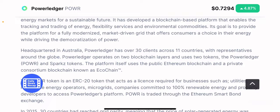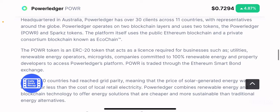So obviously they're trying to focus on providing a democratization of power as well as a choice for people to consume sustainable energy. They have a choice when it comes to choosing which energy they need to use, and also they focus on market-driven strategies rather than a particular energy-centric, company-centric, or commodity-centric value, right? Headquartered in Australia, Powerledger has over 30 clients across 11 countries with representatives across the globe.